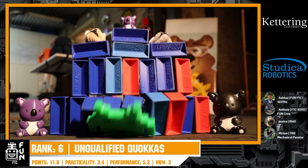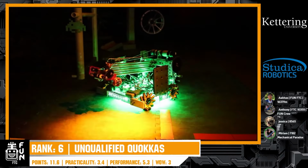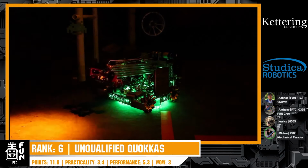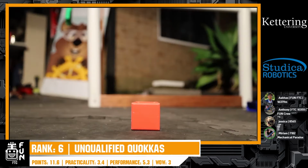Rank number 6, we have the Unqualified Quokkas. They scored 11.6 points overall, 3.4 for practicality, 5.3 for performance, and then 3 flat for wow factor.